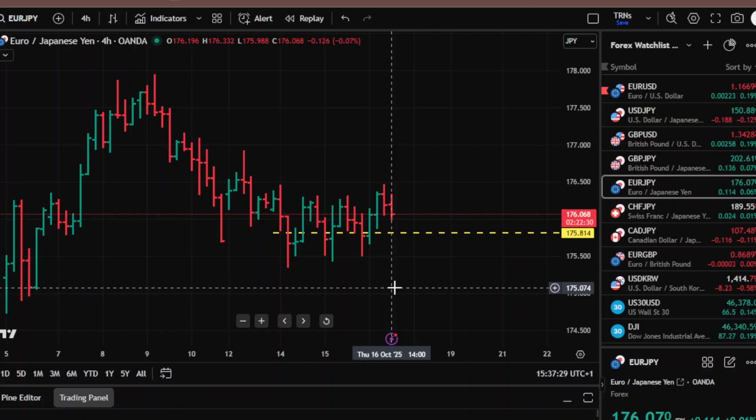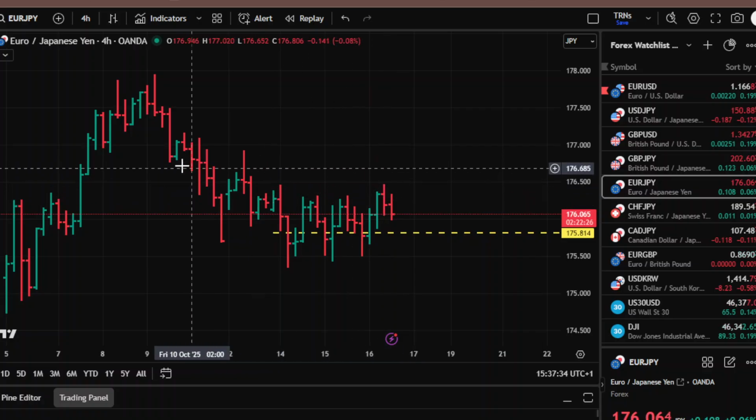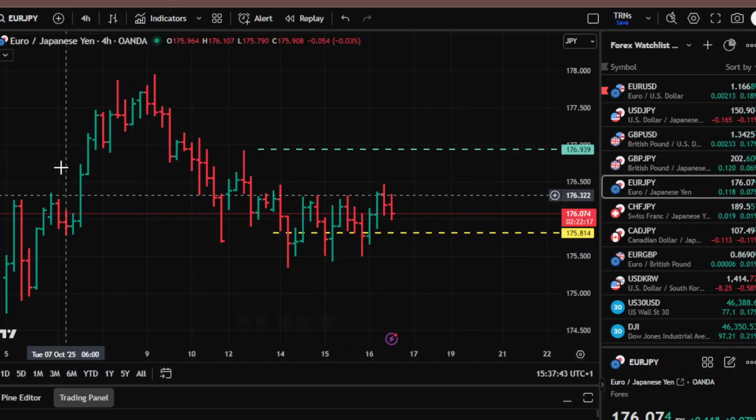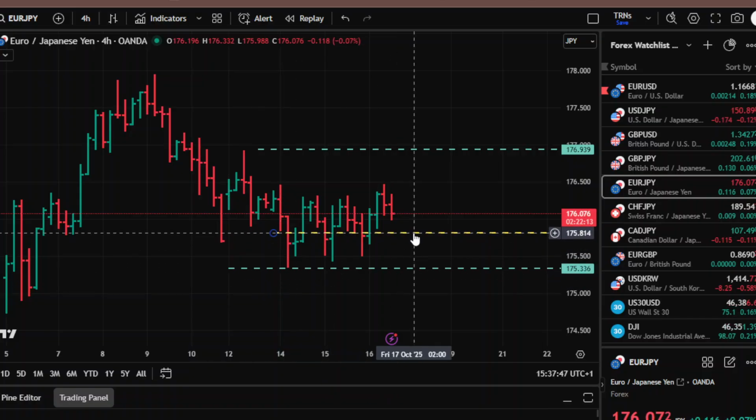Now, if it stays up here and holds, it's tracking in between, I'll tell you what, this high, 176, say 177 the figure, and this level right there. I'm believing the trigger point is right there.